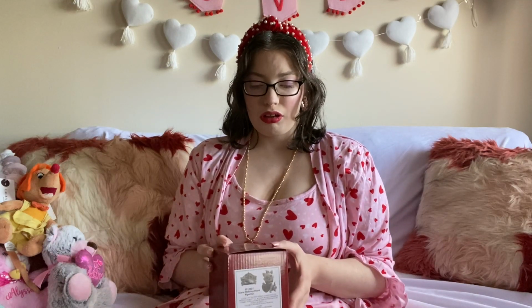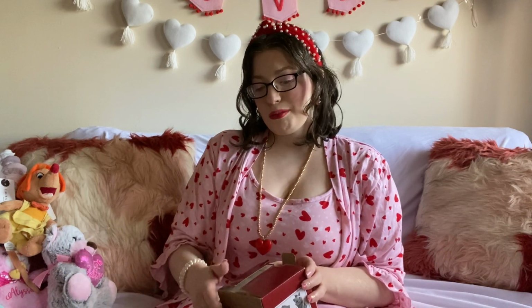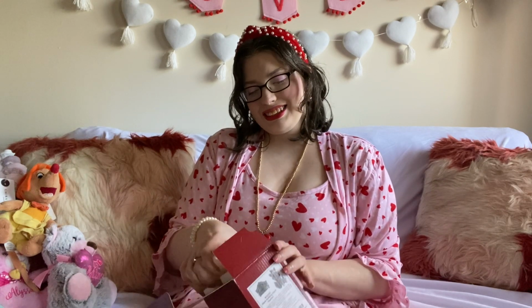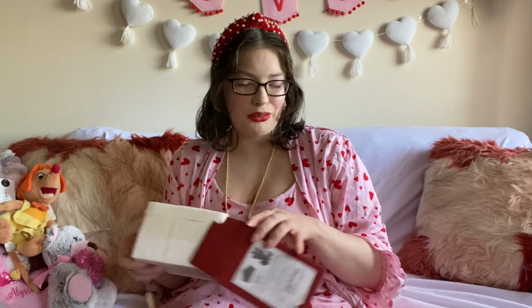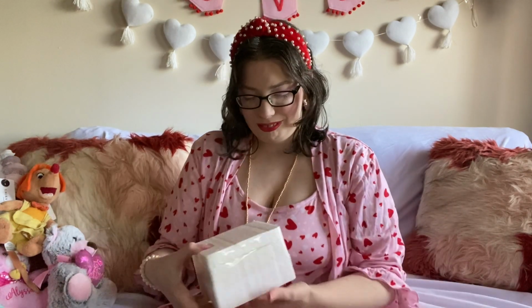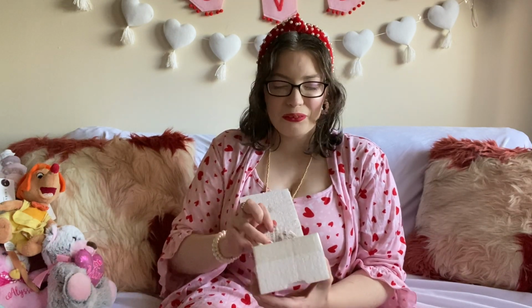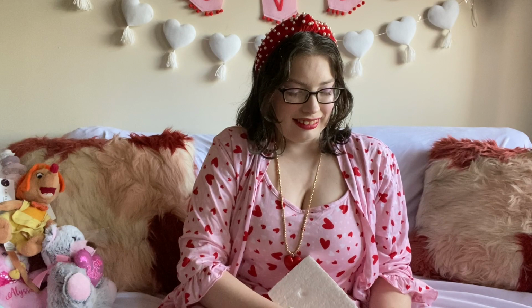I've been really wanting to collect these for so long. I have a list of ones I want, and I thought for Valentine's Day, I'm gonna kick it off with a Valentine's Day one. And I'm so excited. It's so cute, and she's adorable because she's my favorite character in the whole world.